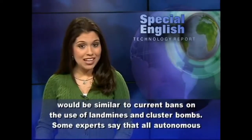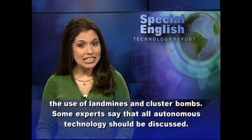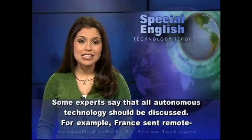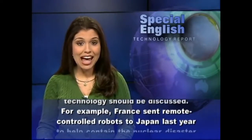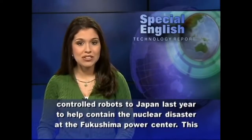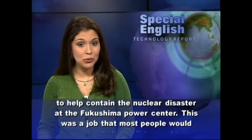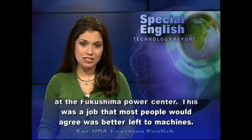Some experts say that all autonomous technology should be discussed. For example, France sent remote-controlled robots to Japan last year to help contain the nuclear disaster at the Fukushima power center. This was a job that most people would agree was better left to machines.